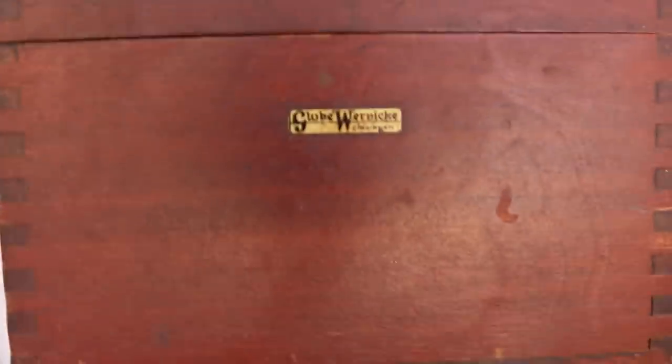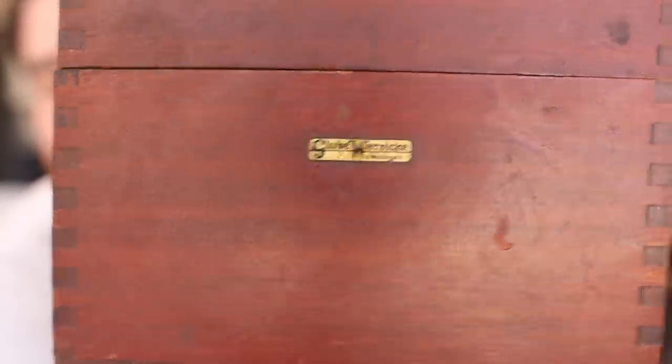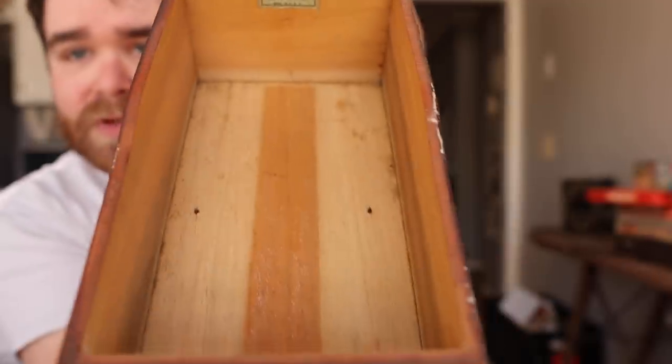It also has this label on there, Globe Wernicke Cincinnati. I'm assuming it might be Wernicke, but I don't know, maybe it's German or something. But just a solid wooden box, little soft hinge back there, and then the back, I'm pretty sure it says Globe Wernicke again, or number, whatever that says. So pretty cool. I don't know, somebody might want it. Again, this would be a great antique store, antique booth piece, but I don't have one of those. Those hinges on the back look cool too.